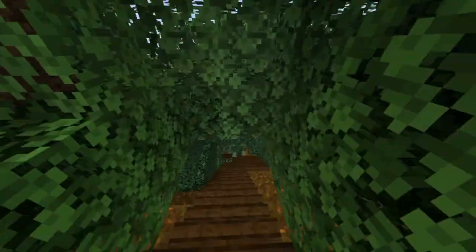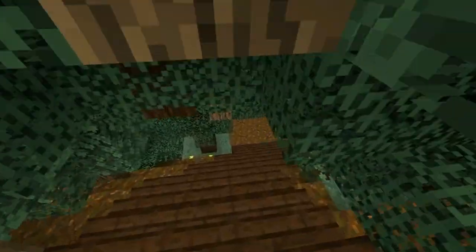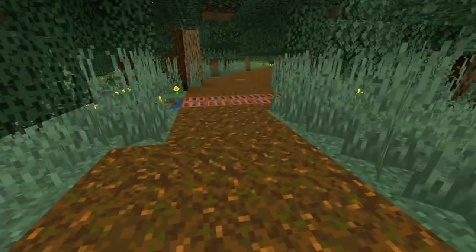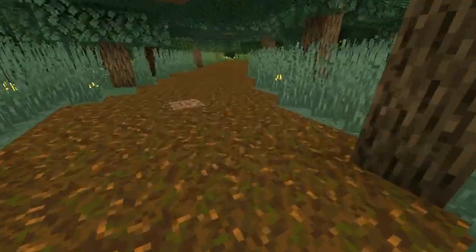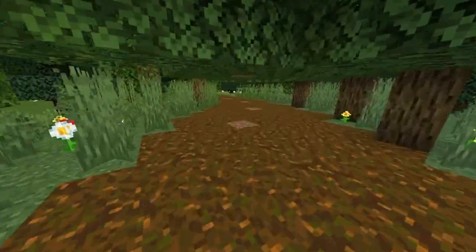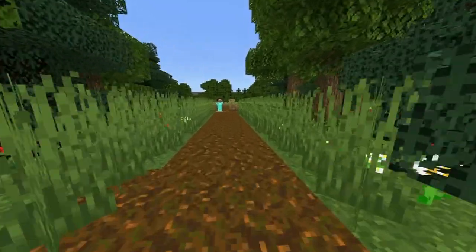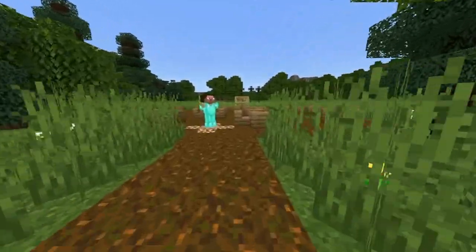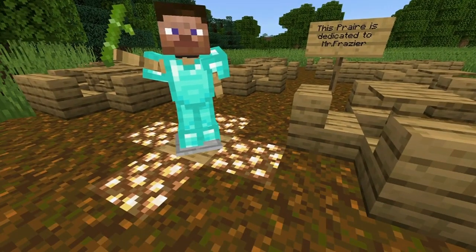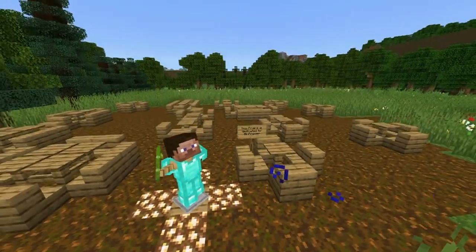As we would walk down the earth and turf dedicated to those of my many students before me, passing over a stream and a wooden bridge, looking at all the plant life, the fauna and flora, or flora and fauna, I don't know how you say it. But the Harry D. Jacobs High School Prairie, I dedicate this area to Mr. Frazier.